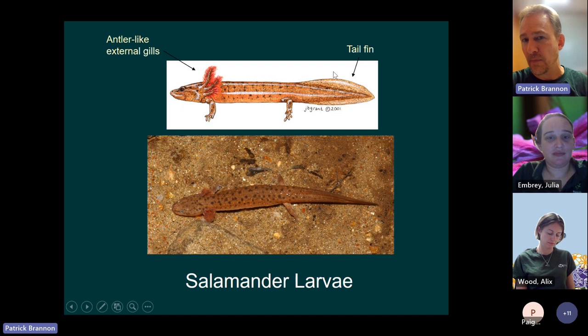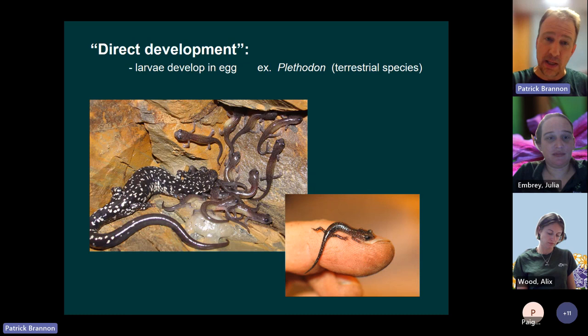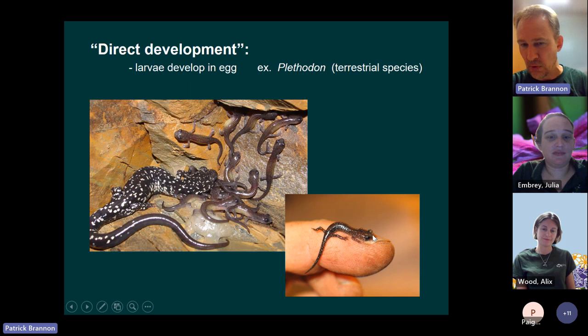However, as I mentioned, there's lots of terrestrial salamanders. Many, many species live in the forest, so they wouldn't have an aquatic swimming larval form. But nevertheless, they still go through metamorphosis. It's called direct development. It's kind of oversimplified, but basically it goes through metamorphosis in the egg and then it hatches. So they hatch out as these little tiny, we call them metamorphs, for those terrestrial species.